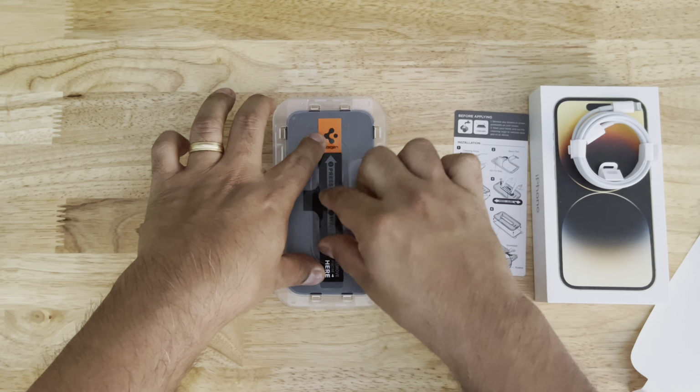So now we're going to go ahead and be careful and take this off. There we go. Perfect. No bubble, no nothing. No, nothing underneath it. Looks perfectly good. There we go. And that's how you install a screen protector with no bubbles. Just peel the actual Apple item off of it and then push it on there. And there we are. All right.